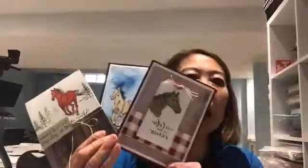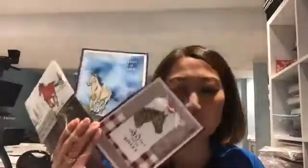Okay, so don't think that you have to love horses to enjoy this class, because I feel like these cards would be appropriate for graduation, which is sort of the season that we're in, Father's Day, masculine cards, nature lovers, all that sort of thing. So that is one class, one announcement I want to tell you guys about, because I'm taking registrations for that.